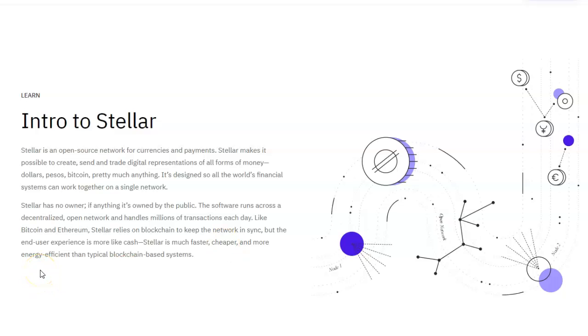I believe we're going towards a more energy efficient type of world. And of course, financial institutions like banks and payment processing centers and providers are going to want something faster and cheaper when they're sending transactions all over the world. So that's something to think about. That got my attention: cheaper, faster, more efficient, more scalable. So then I looked at Stellar.